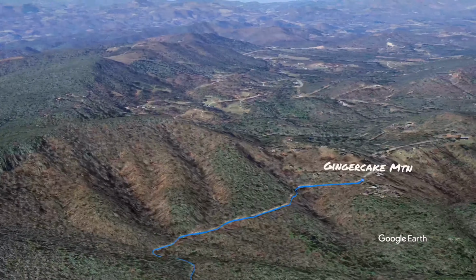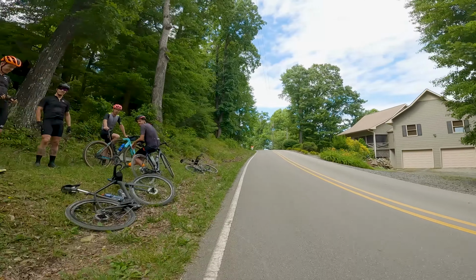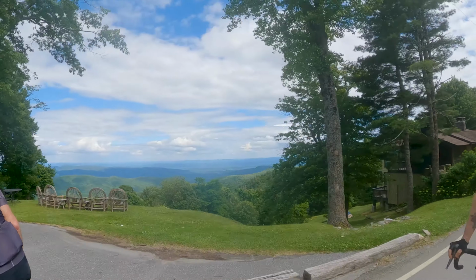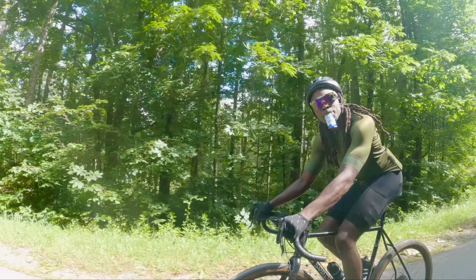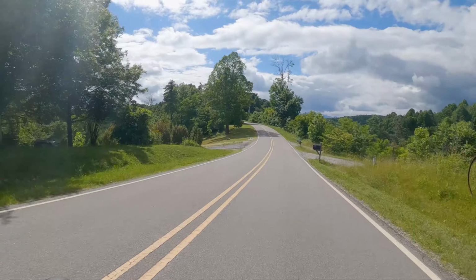Unfortunately, there were no epic views like there was on Old Highway 105, but this was a lot easier climb, just super long. Table Rock Road ends in a neighborhood on pavement just at the top of Gingercake Mountains, and from there we proceeded to head back to the cabin.